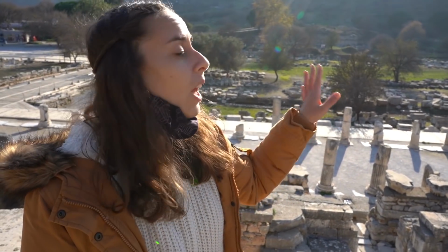There's a funny story because there was before an Egyptian temple inside, because the Romans worshipped some of the Egyptian goddesses. So there was an Egyptian temple inside, and apparently there was a Roman general that had an affair with Cleopatra, the Egyptian queen. Well, the emperor of Ephesus was not really happy with it, so he destroyed the Egyptian temple here to show his disagreement with the situation.